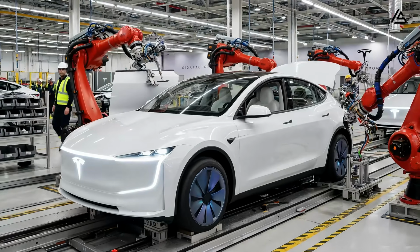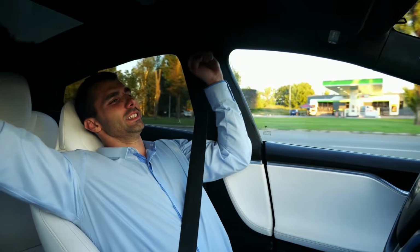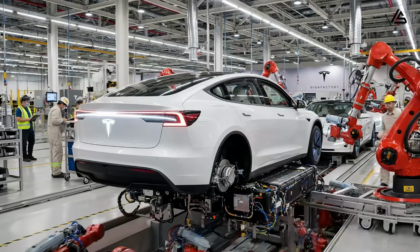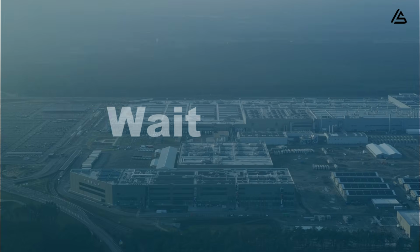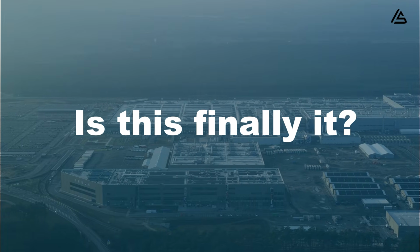I've been watching this Tesla affordability story for so long, I think we're all a little tired of getting our hopes up. So when Tesla opened up a used car lot last week and called it affordability, I had the same reaction a lot of you probably did. Wait, is this finally it?